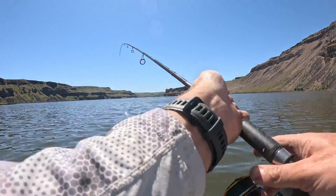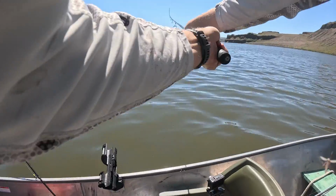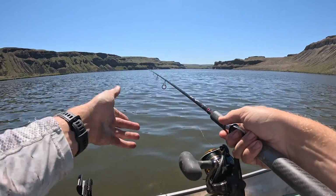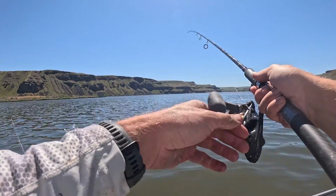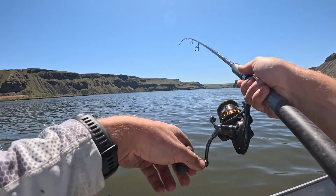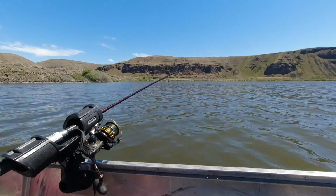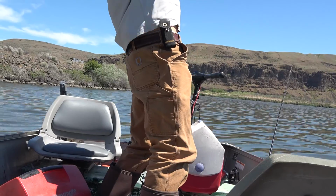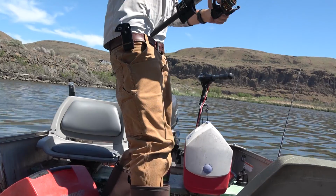I think this will be my last cast. Yeet. All right. That's a good cast right there. Look at that takedown. That's a good takedown, man. Alright, I'll figure this out. This is gonna be interesting. There we go.